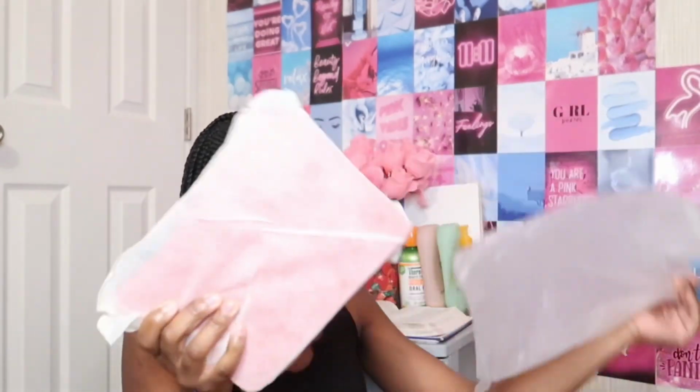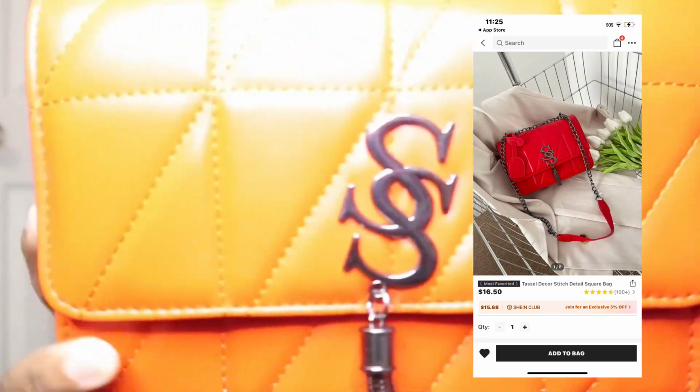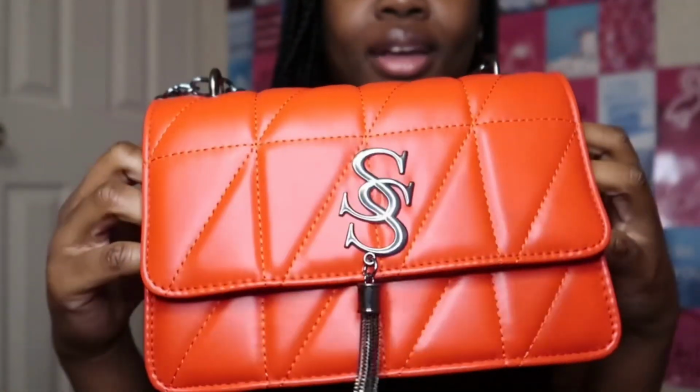And this better look like the picture. Hold on. Let me take it out the bag. They got all this wrapping paper over it. I'm sorry, but this is cute. And it's so bright. So it's not orange. It's super red.